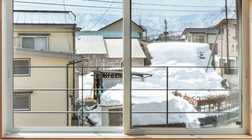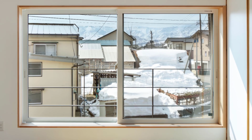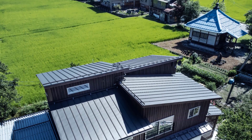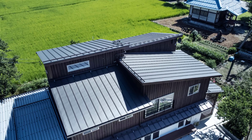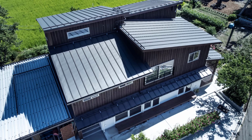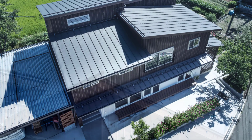Uonuma's heavy snowfall, with depths reaching up to 2.7 meters, has profoundly influenced local architectural practices. Traditionally, gable roofs have been favored for their snow-shedding properties. However, this project took a bold step by reinterpreting these conventional designs.